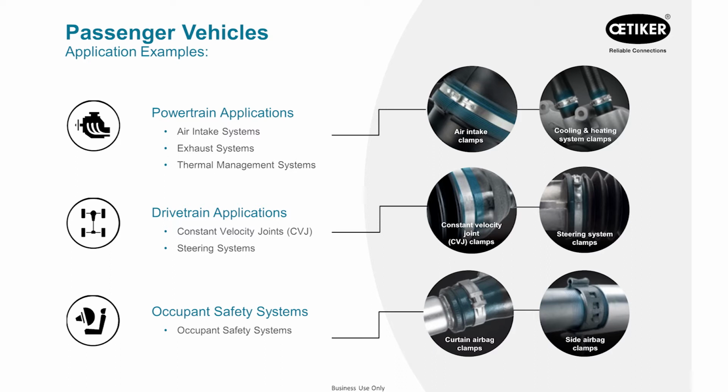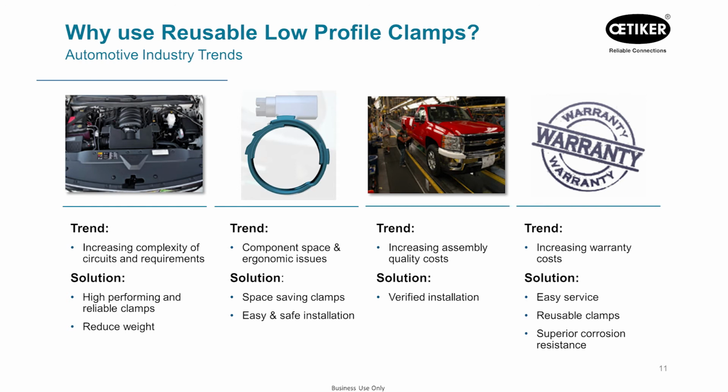So switching gears a little bit to reusable low profile clamps and why we saw the need to develop this new product and what the trends were that we heard from you, our customers. Well, what we saw as a trend was an increasing complexity of circuits and requirements in thermal management systems. So what we heard that we needed to provide as a solution was high performance clamps that also continued Oetiker's history of reliable connections. We also heard that weight was becoming more of an issue. So reducing weight, again, because of this increasing complexity of the circuits, adding more hoses and more clamps and more connections, weight was becoming a consideration, even more so.